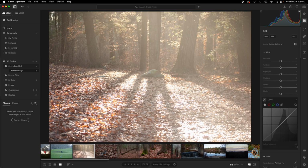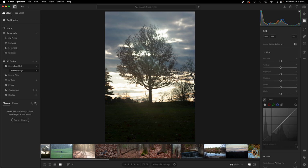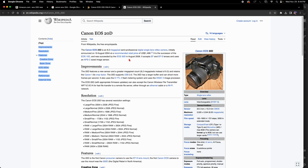These pictures were taken with a camera that was released in the early 2000s, the Canon EOS 20D. I got it from a guy who bought it when it was first released, and he never used it. So it just gathered dust in a box. It was basically brand new.